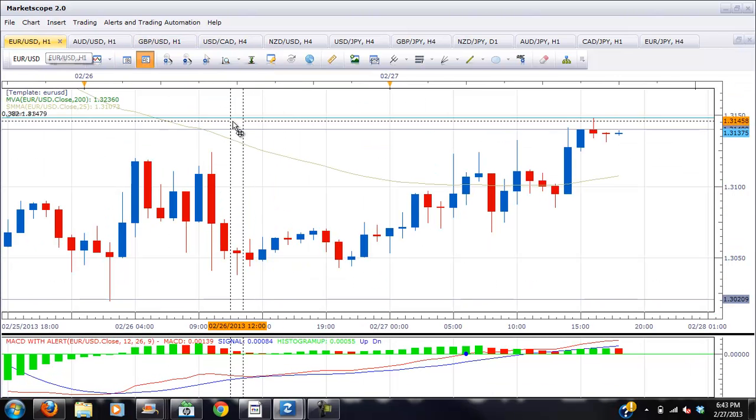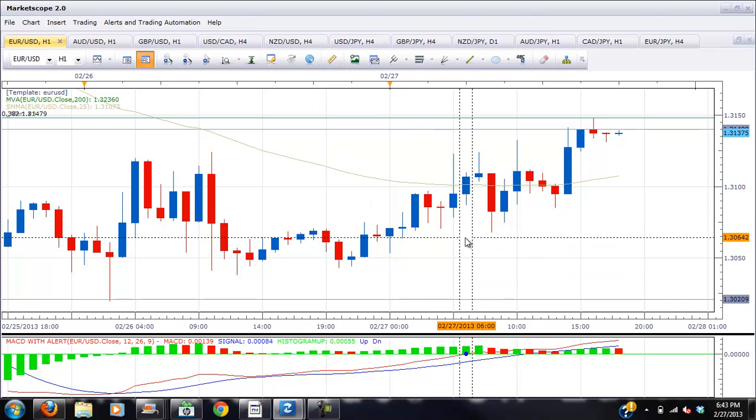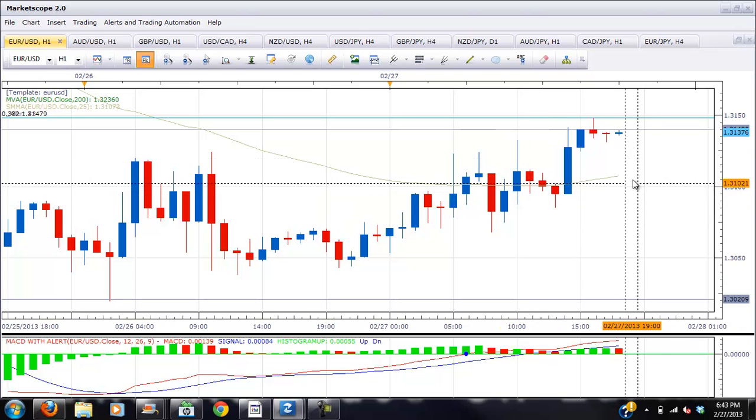In the Euro USD, we're in the same thing. If you were in this trade, and this hasn't been as clumped together as the other, because we had that call at 131.06, I believe. We had the opportunity to go long in this pair and move up towards the 131.